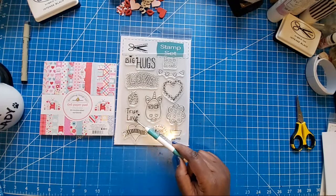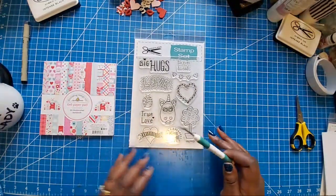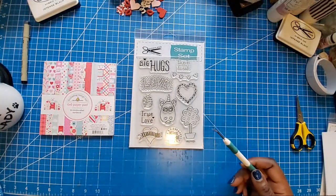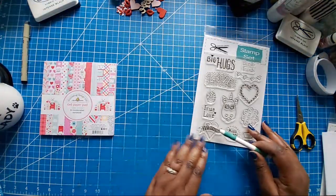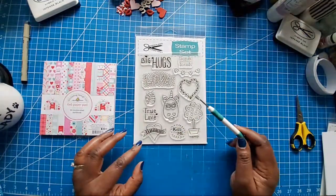True Love. We got that little glare on there too, from the light. Maybe we might have to turn off that light so we can get a better view. I think the lighting might be okay. Y'all see that glare on there? Hopefully it's still okay. We'll see.